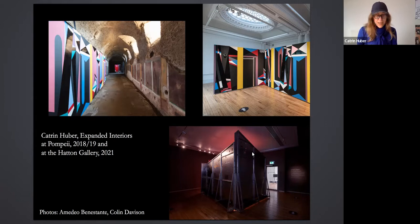Hence, it was a really fantastic opportunity to restage this exhibition at the Hatton Gallery last summer. It allowed me to work with the successions of rooms in a building and organization with its own rich history, to hopefully create a dramatic choreography of spaces that are interconnected and provoke meaning while hopefully building up complexity.